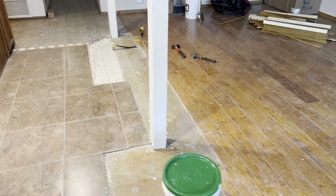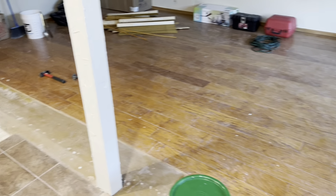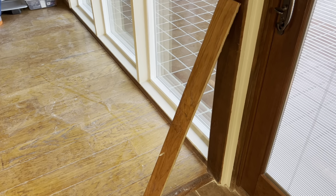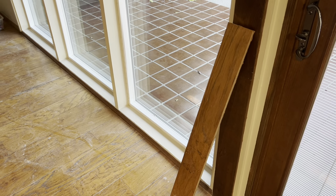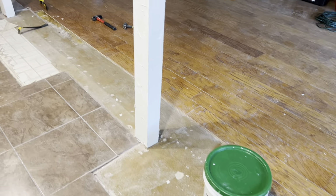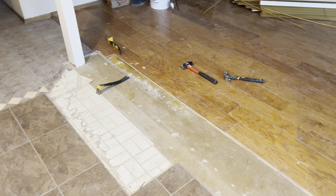So yeah, because we don't have this tile or that tile. I had him pry this piece of hardwood up for me, so I'm going to take this to the store and see if I can buy some more of it for here, and hopefully we can make progress with that tomorrow.